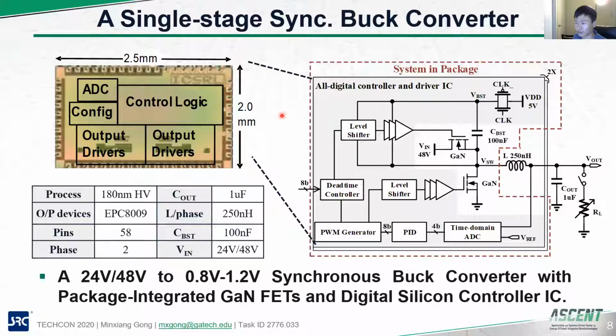In the controller chip, a 4-bit time domain ADC converts the voltage difference between output voltage and reference voltage to a digital word. The PID controller provides stability compensation. The pulse width modulator generates proper driver signals. A programmable dead-time controller fine-tunes the delay between high-side and low-side drive signals. At last, the driver signals are delivered to the gate of GaN FETs via level shifters. A bootstrap capacitor is used to provide a high voltage supply for drivers of the high-side switch.